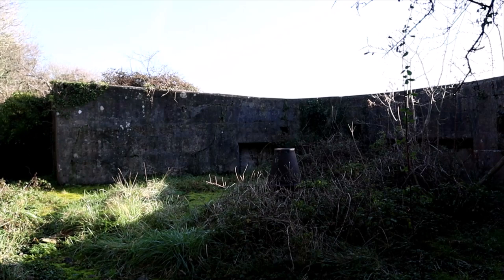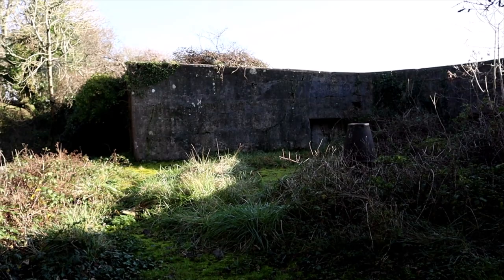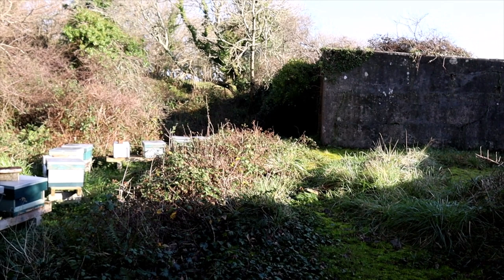So, yeah. I don't think there is another gate down there, Callum. I saw one. Did you? Yeah, I did see one. Well, do you want to go and check it out and I'll hang on here? Yeah. Because I'm a scaredy cat of bees.